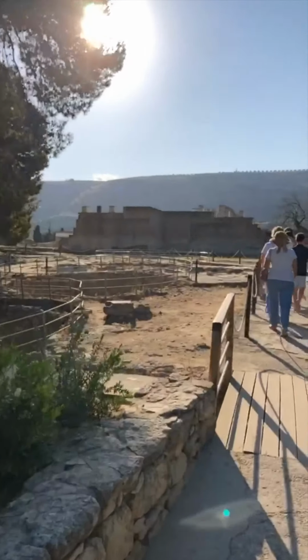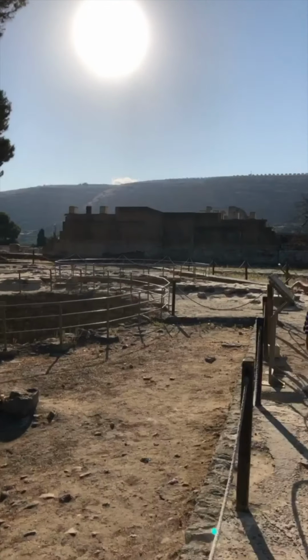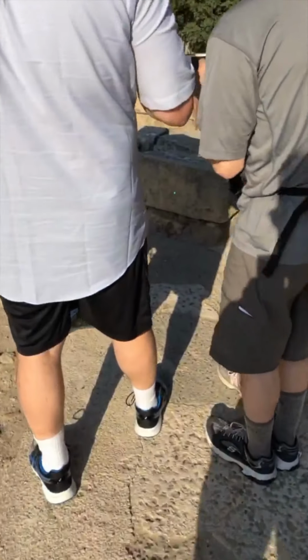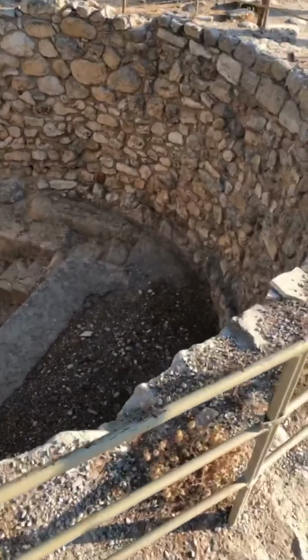So this was the home of the Cretans' palace here on Crete, one of the islands in Greece. In this courtyard in the palace, this is where they would make sacrifices. Here's another look at the palace that the Cretans built. They moved all the population up on top of the hill for safety.